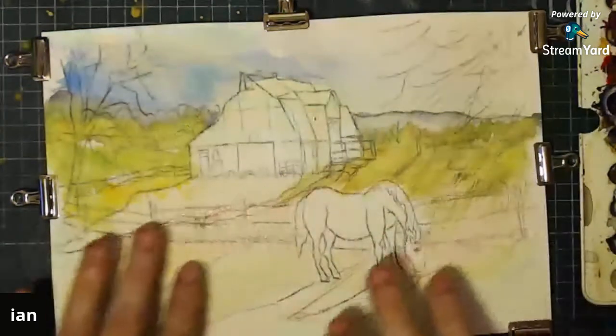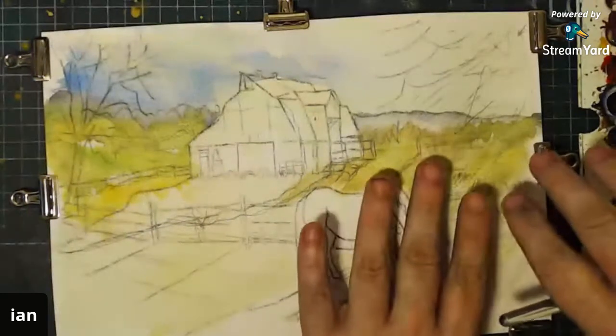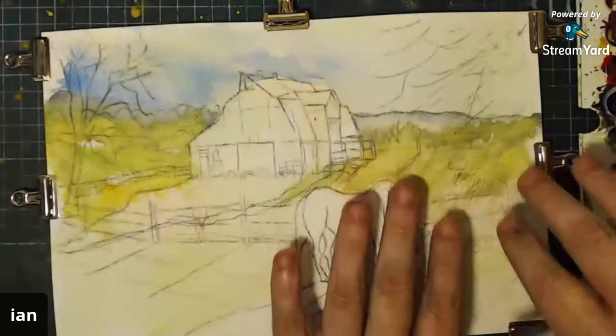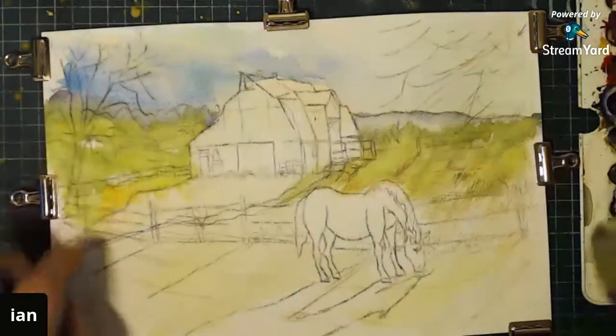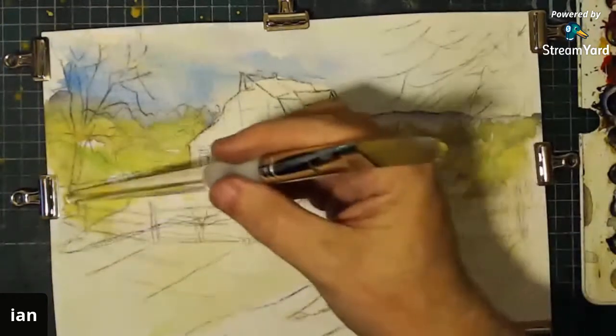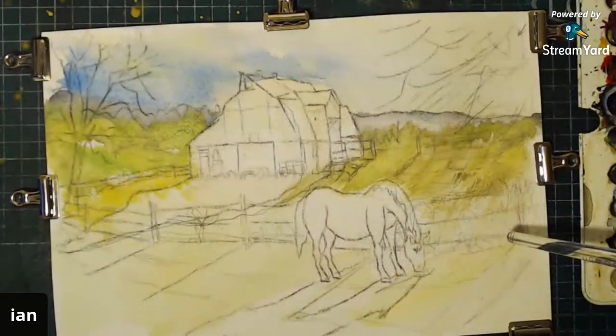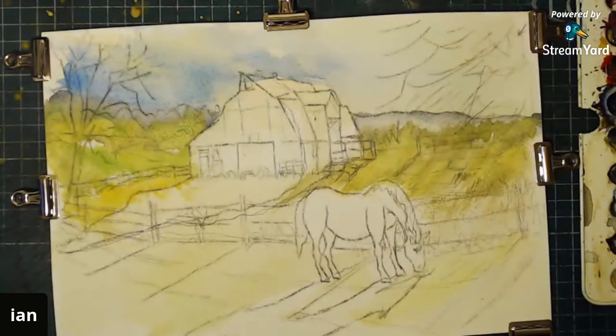And I'll bring that right out here. I'll add a little bit of mid-tone green to it to help it out, and then after that, everywhere where there's shadows, I'll put a strong dark shadowy green for the shadows. And that's my plan for the majority of getting this grass area done.